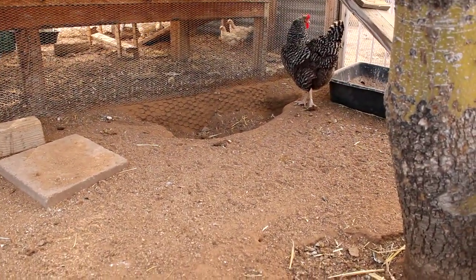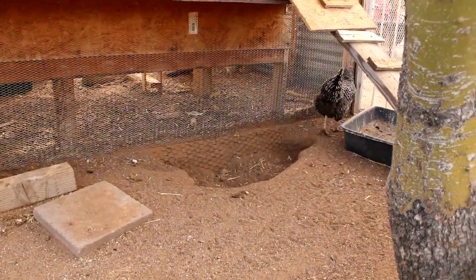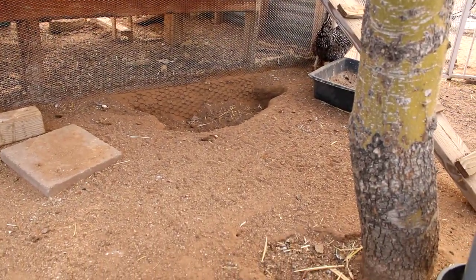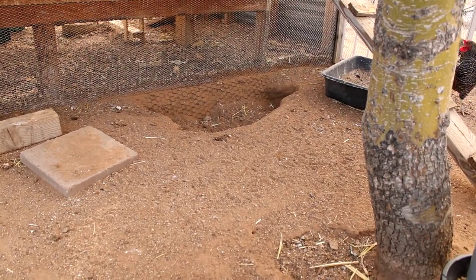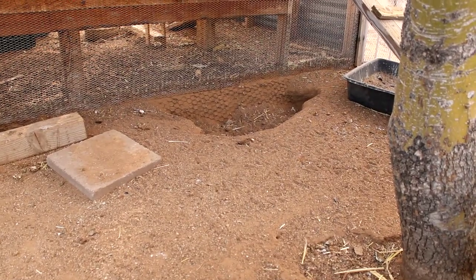Well, since we're out here, you guys can see the chicken wire down here. The chickens have been making this crater because they use this area to dust bathe, I guess. So you can see the chicken wire underneath the run.